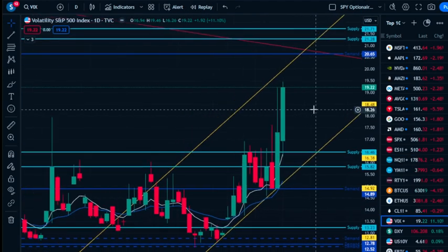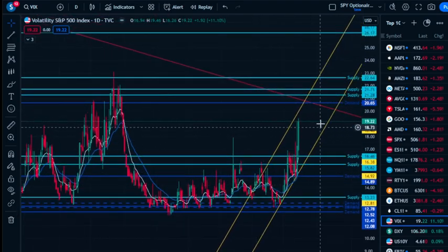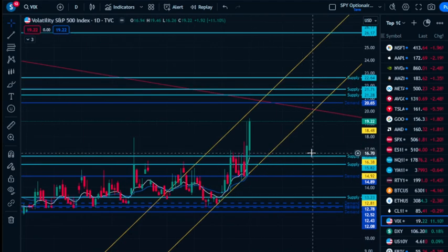Now, when we go over to the VIX here, we're going to zoom out. I've been talking about this massive cup and handle on the VIX for a while now, and it sure looks like it's about to play out. Our 20.65 to 22.64, that's our next major VIX target. You can see we are in an uptrend right now.